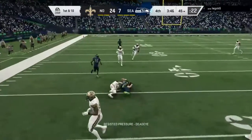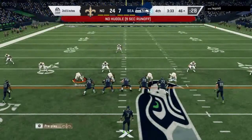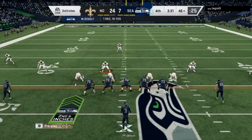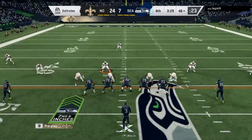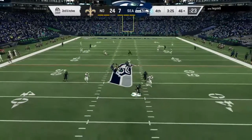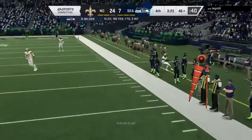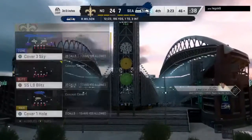Now left side, a completion to his tight end. And he'll take it down shy of the 45 at the 46. Another nice gain. That's now 30 yards between those last 2 plays. Throwing again on 2nd down. Wilson eluding the pressure right. And that is incomplete. Another incompletion.